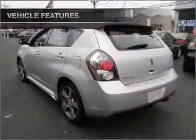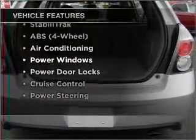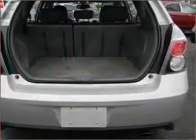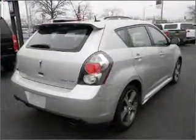Plus, enjoy these notable features that are included in this vehicle: air conditioning, power door locks, power windows, power steering, cruise control, an AM/FM stereo, an adjustable tilt steering wheel.